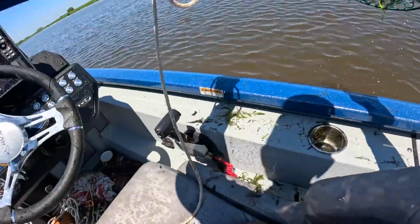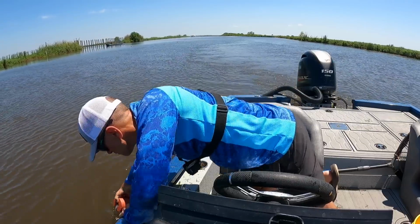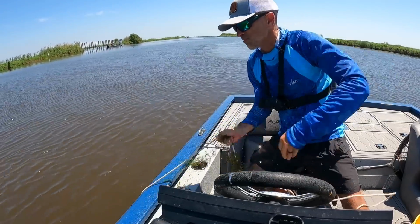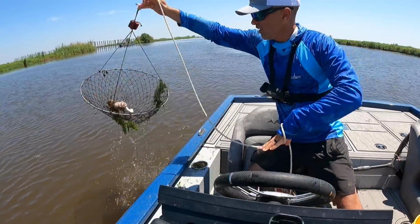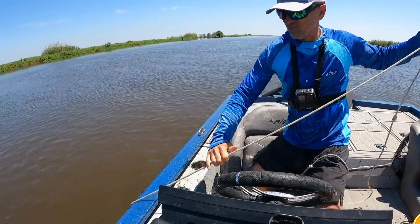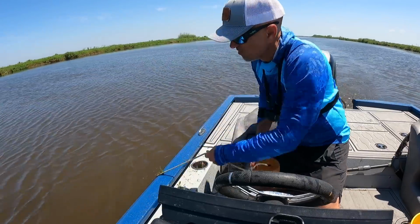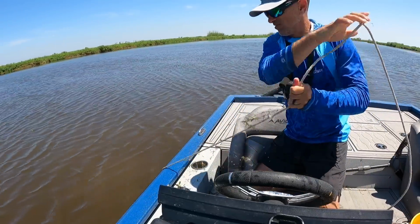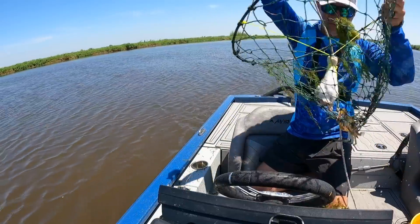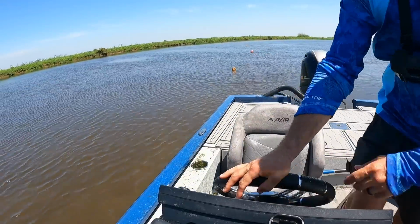Oh, there's a baby. Real dump him. All right, there we go. That's a keeper. Small keeper, but a keeper. All right, that's a good crab. Nah, it's a small one. I'm gonna let that one go. All right, I think we're gonna do a pickup run next. That'll be it. Got enough to boil.